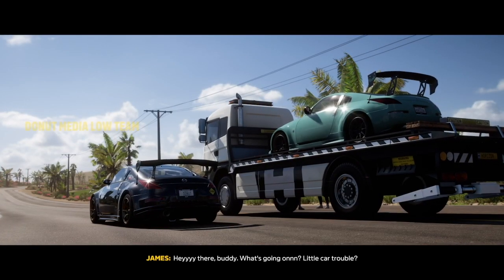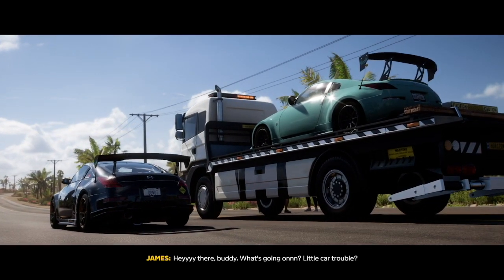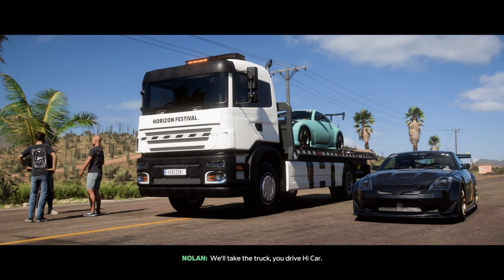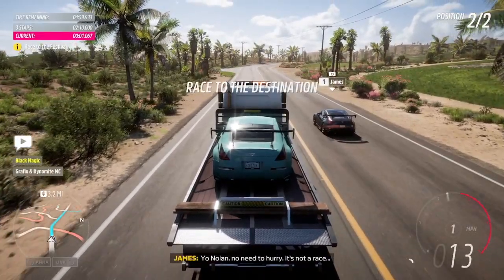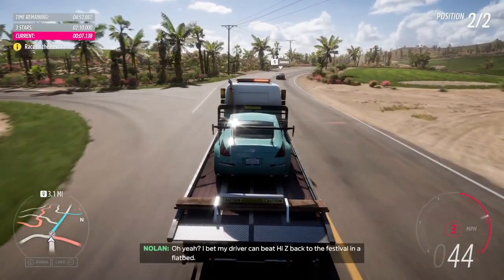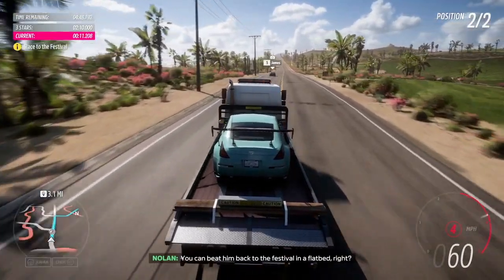Hey there, buddy. What's going on? Little car trouble? Yeah, James. Well, low car is, it's broken. We'll take the truck. You drive high car. Yo, Nolan, no need to hurry. It's not a race. Oh, yeah? I bet my driver could beat High Z back to the festival in a flatbed. You can beat him back to the festival in a flatbed, right?